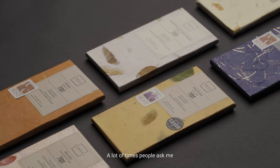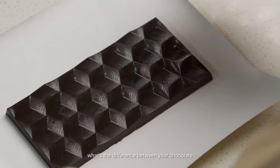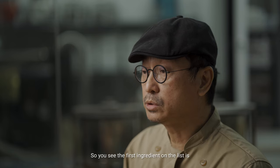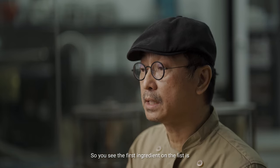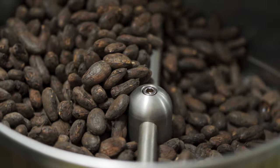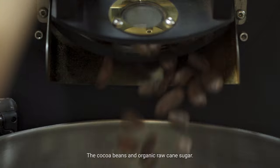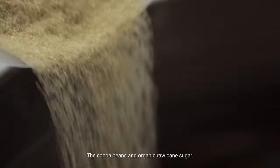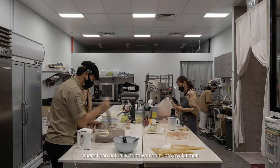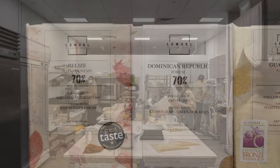A lot of times, people ask me, what's the difference between your chocolate and those chocolates in the supermarket? So you see the first ingredient on the label is actually cocoa beans, not sugar. Our recipes are very simple, two ingredients, the cocoa beans and the organic raw cane sugar. I even have what they call a factory tour where I can actually bring you right into my kitchen and explain to you what I did.